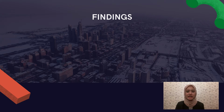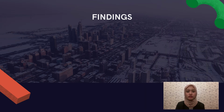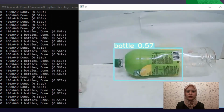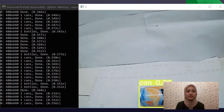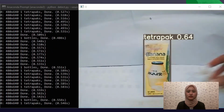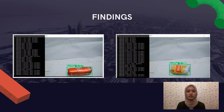A live feed assessment was done on the system after obtaining optimal YOLO hyperparameters with 0.995 mAP at 0.5 accuracy, as shown on the screen. This module has also been tested under several conditions. First is feeding 10 samples for each class continuously. For this condition, 10 recycled samples each of aluminum can, PET bottle, and Tetra Pak were continuously fed to the recognition module and the output recorded. Based on this experiment, the system obtains 93% accuracy. The misdetection only occurs for an aluminum can sample, which was detected as a PET bottle.